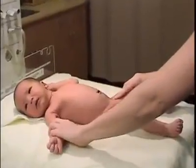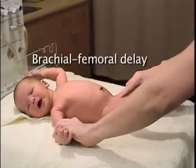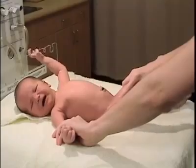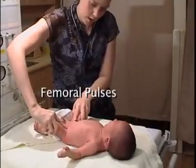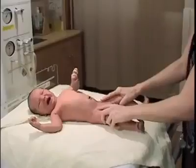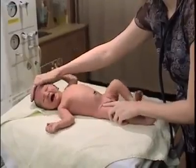Brachial and femoral pulses should be palpated and their strength and timing compared. Absence of femoral pulses or brachiofemoral delay is suggestive of left-sided heart lesions and coarctation of the aorta. It takes practice to feel the femoral pulses. They should be felt using gentle pressure over the inguinal area.